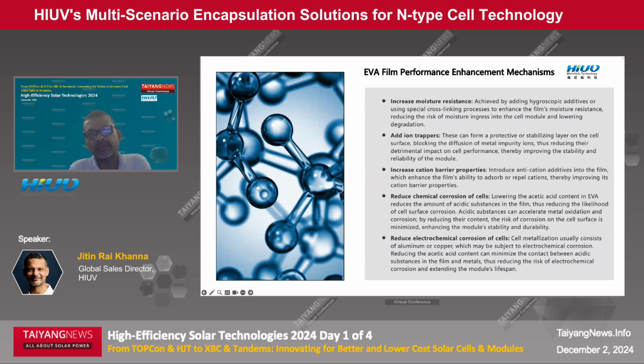We all know cell metallization usually consists of aluminium and copper, which may be subject to electrochemical corrosion. But when we use EVA with low acetic acid content, it can minimize the contact between the acidic substance in the film and metals, thus reducing the risk of electrochemical corrosion and extending the module's lifespan.